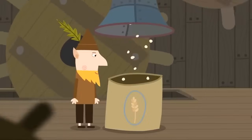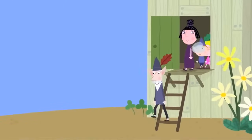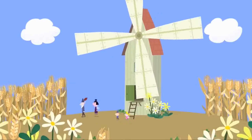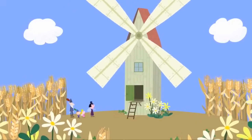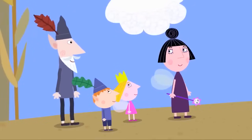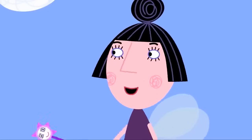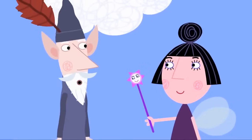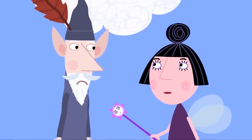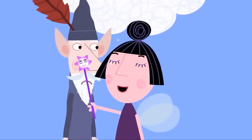Why can't it go faster? The mill goes at the speed of the wind. So, if we could make the wind go faster, the mill would go faster too. Oh, yes. But we can't make the wind go faster. I can. Oh, now, I'm not sure you should use magic. Oh, stop fussing. I'm always very careful when it comes to weather spells.